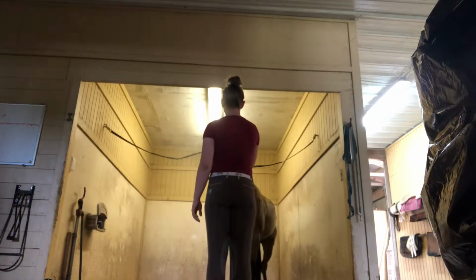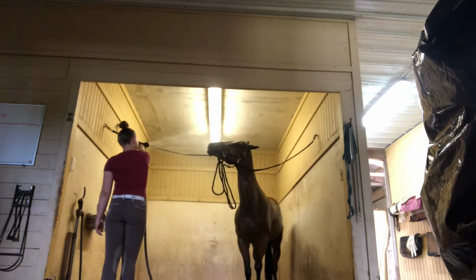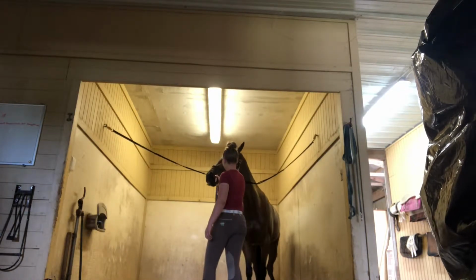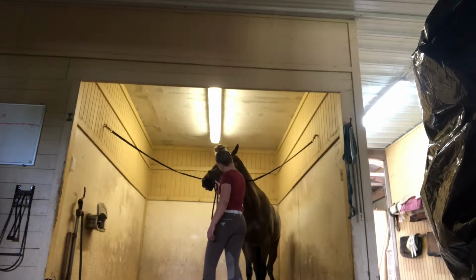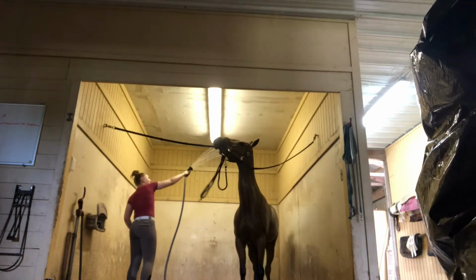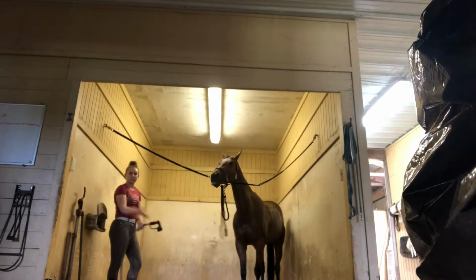I'm going to spray her face, and to do this I reach it up so it goes down on her head like rain, because she doesn't always like this, and I let her get a drink because she actually likes to drink out of the hose. And I get the other side that she doesn't like to let me get. I don't know what it is about that side, but special.